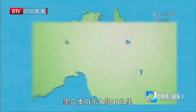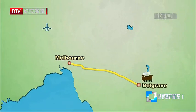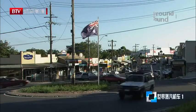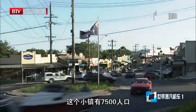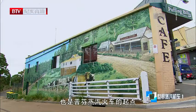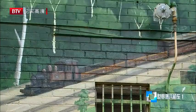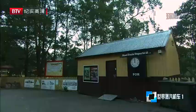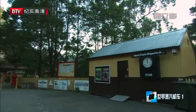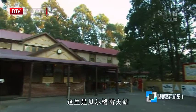Approximately 40 kilometers east of Melbourne, we find the town of Belgrave. This small town has a population of 7,500. It is the starting point for the Puffing Billy Railway. This is Belgrave Station.